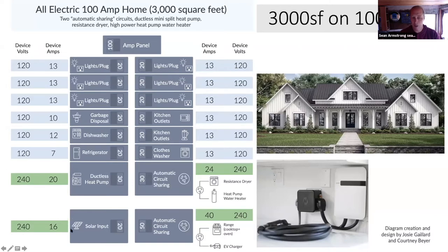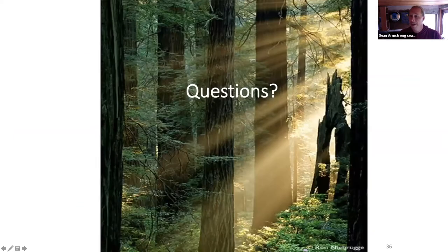Over here, you can still put solar on. You can do about 4 kilowatts of solar on the roof this way. And then you put in a ductless heat pump because duct work takes more fan energy. So ductless heat pump, that's how it got done. And that's it. I'm gonna pause and let my co-presenters take over the stage, but I'm gonna go into the chat.